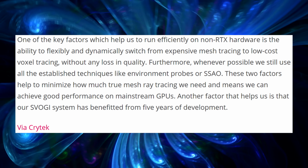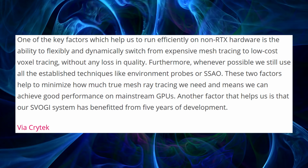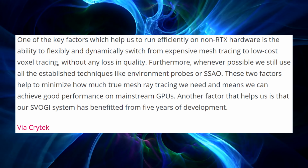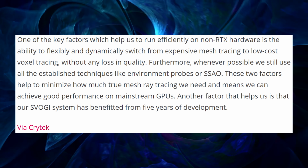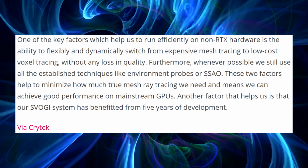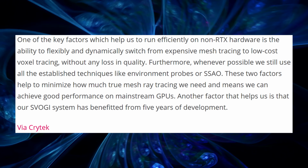Excuse me, sorry. So Crytek finally came out and talked about how they did it, saying one of the key factors which helped us to run efficiently on non-RTX hardware is the ability to flexibly and dynamically switch from expensive mesh tracing to low-cost voxel tracing without any loss in quality. Furthermore, whenever possible, we will still use all the established techniques like environment probes and SSAO. These two factors help to minimize how much true mesh ray tracing we need and means we can achieve good performance on mainstream GPUs.